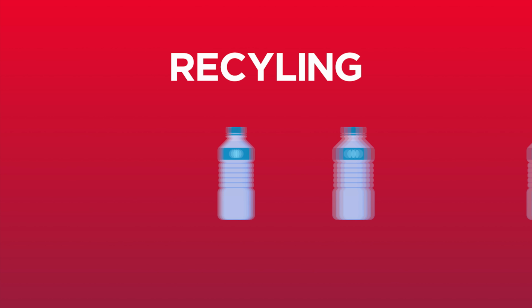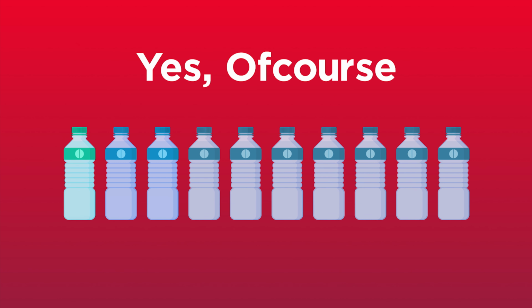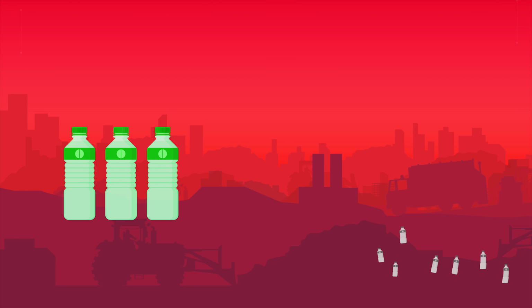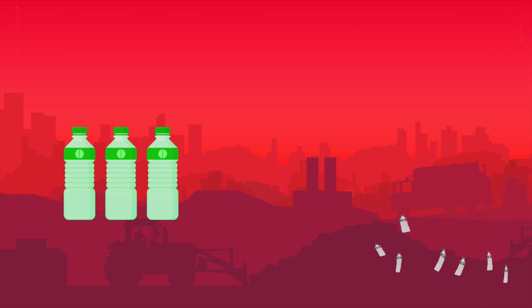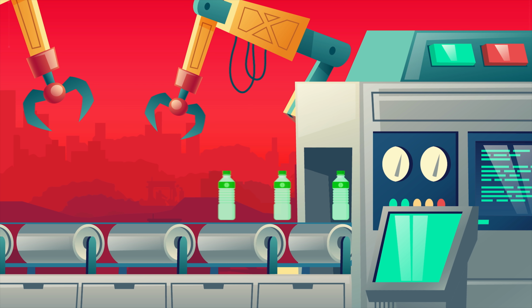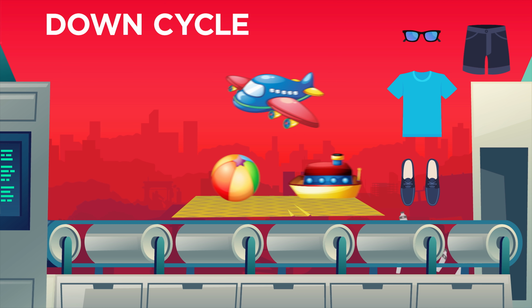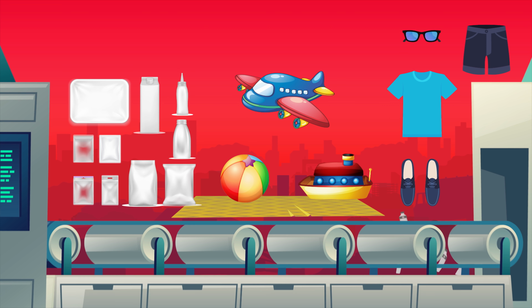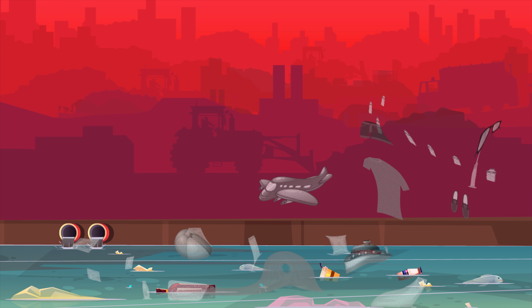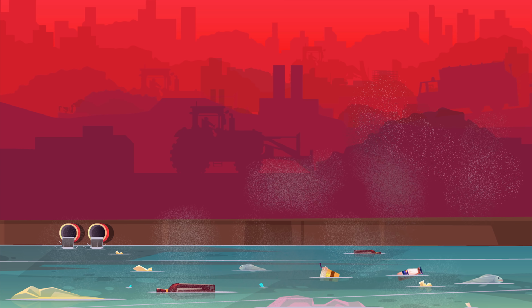You must be wondering by now, these plastic bottles will be recycled, right? Yes, of course. Just 2 or 3 out of 10 bottles will be recycled. After a single use, nearly every bottle either ends up going straight to a landfill or becoming some other sort of plastic. Even the small fraction of bottles that is recycled ends up being downcycled into clothes, carpets, toys, and packaging materials. These items are not recycled. Eventually, they end up in the landfill or will be dumped in oceans, where they will slowly break into smaller and smaller pieces to become microplastics.